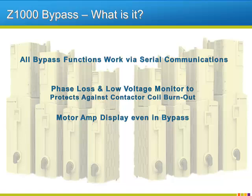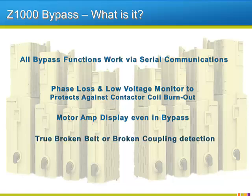Because we can always determine the motor's current draw, the Z1000 bypass will be able to offer broken belt and broken coupling detection even when the motor is across the line. Another neat new feature is the duct pressurization operation that Yaskawa calls pre-run. It will allow the bypass to run a specified low speed while waiting for outside air dampers to open, and then release to full operation after an input closes or a time elapses. This will make integration into a customer's existing applications even more seamless.